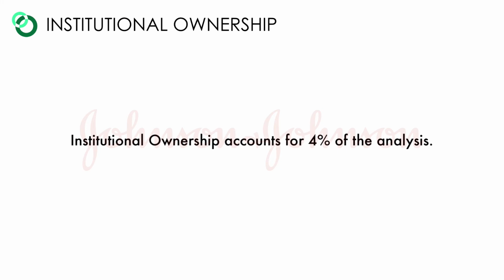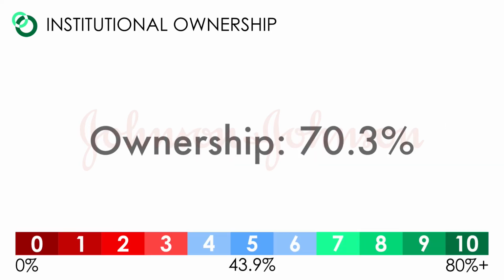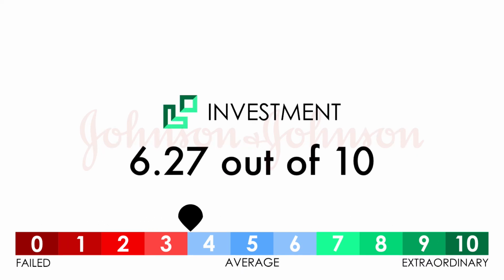Institutional ownership accounts for 4% of the analysis. It's basically what percentage of the company's stock is owned by large firms. The higher the percentage, the better. JNJ has an ownership of 70.3%, and that means a score of 8. When we add up all 5 investment metrics together, we get a score of 6.27.